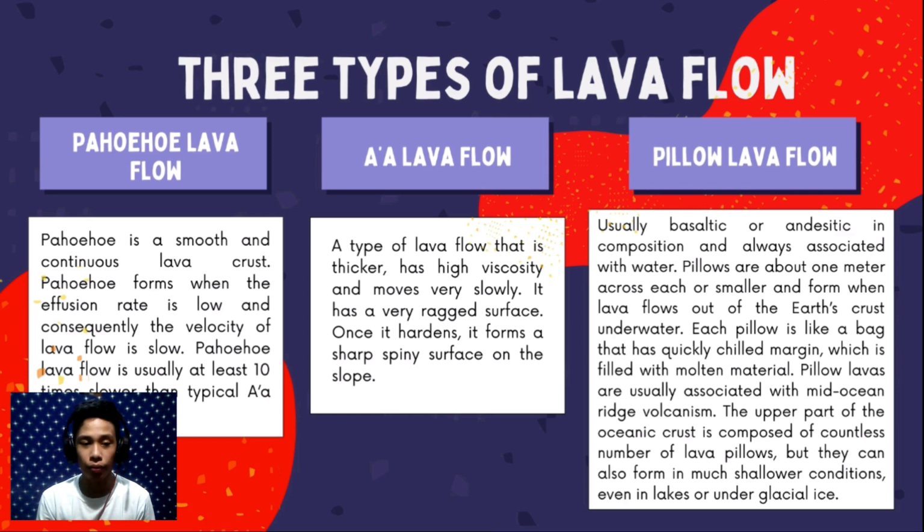The upper part of the oceanic crust is composed of countless numbers of lava pillows, but they can also form in much shallower conditions, even in lakes or under glacial ice.